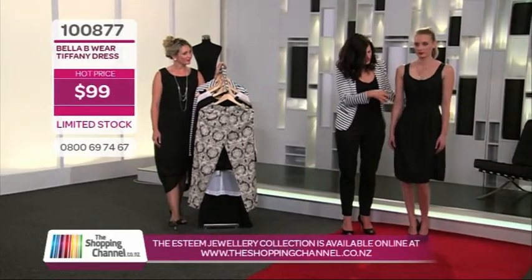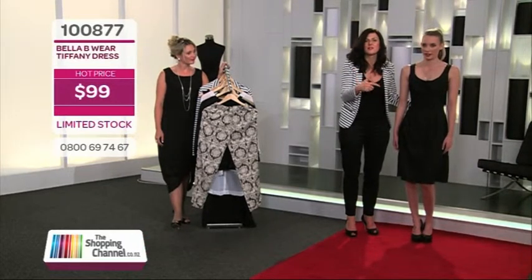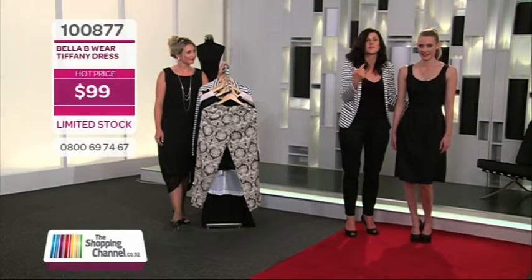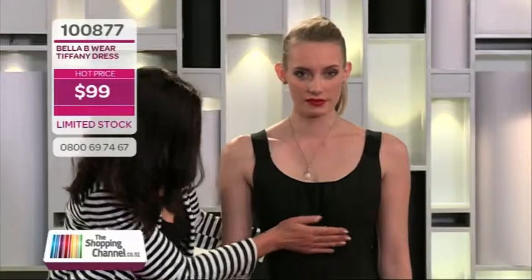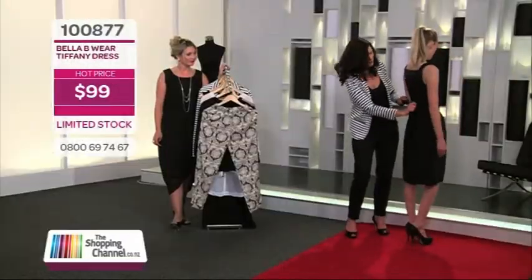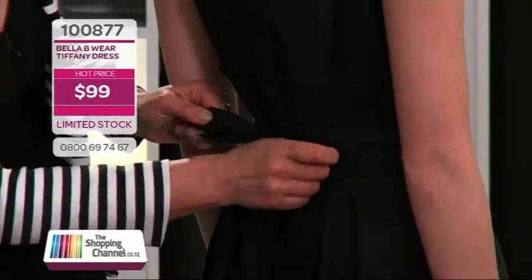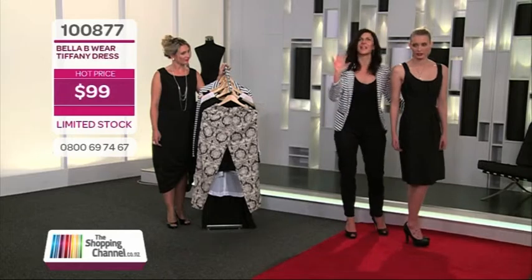This Tiffany dress is a dress that you can wear to a Christmas party, a function, the races, a wedding, anything. It's that dress you'll have for years. It's very flattering, high cut into the bust, scoops in, and it's got a bow at the back, I'll show you. It ties in a bow, so it doesn't matter what your figure is, you can shape it to suit, and it sits out. It's got a bit of stiffness in the material, again, no cling, love no cling.